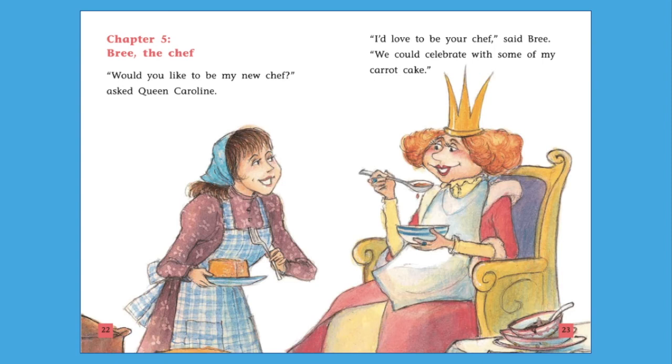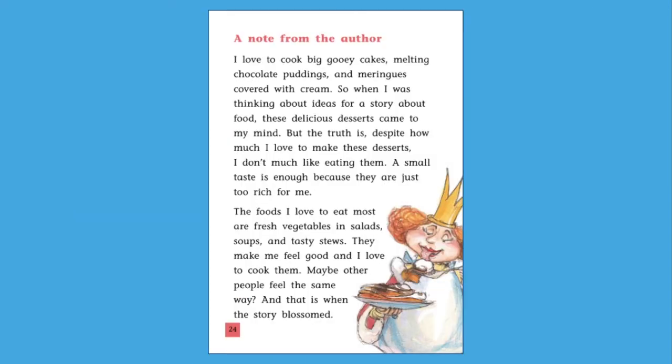This is the end of this story, but there is one more part in the book. This last page is called A Note from the Author. In this section, Hannah Reed, the author, tells us how she got her idea to write this story. Let's read to see how she got her idea.